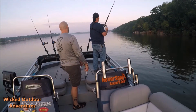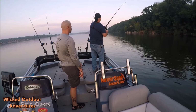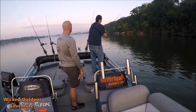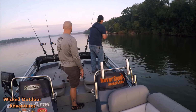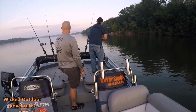Stanley got one on this morning on the planer board. He hammered it too. Stanley, put that left hand in front of that reel. That way that fish, if he pulls that rod, he'll have to pull that reel through your hand. There you go. A little butt big now.